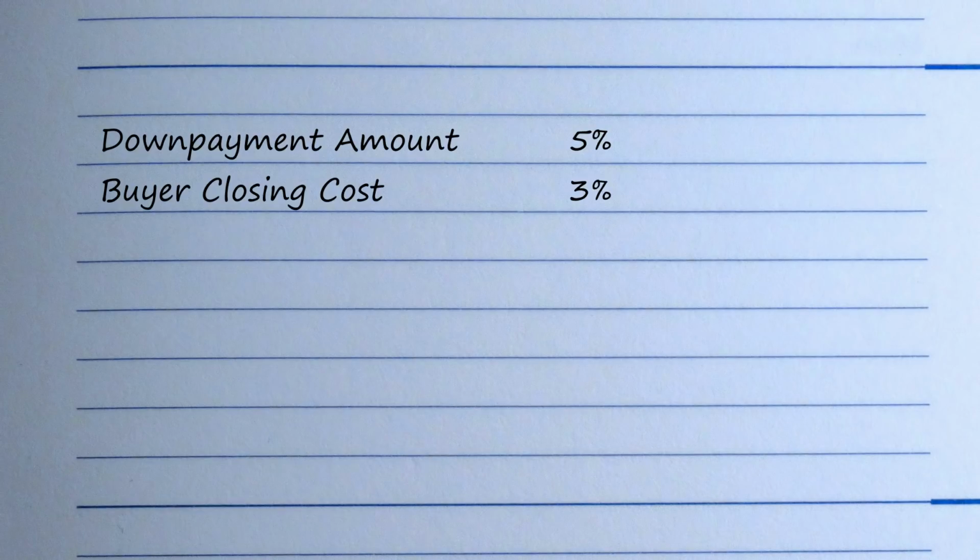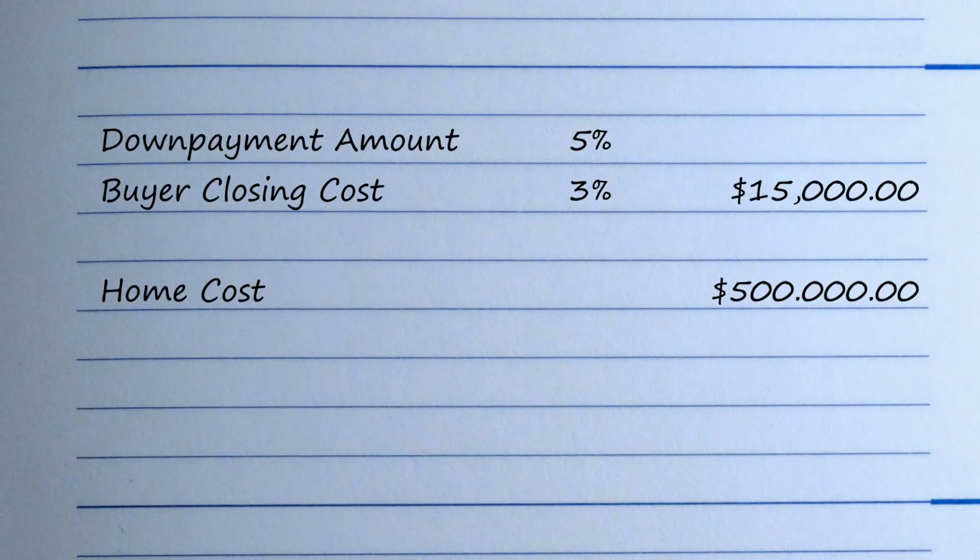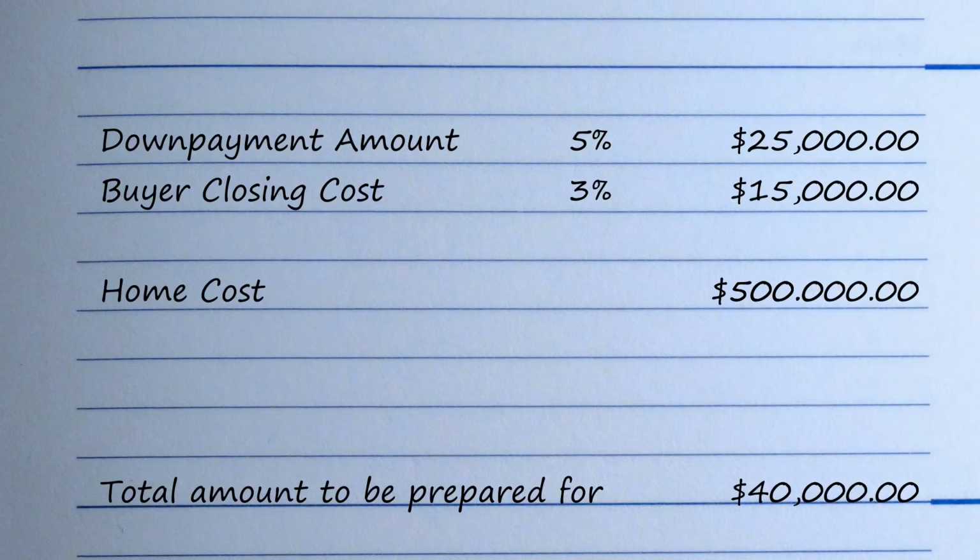When we're talking about 3% of the sales price, let's say you're buying a $500,000 home. $500,000 times 3% is what? $15,000. If you're putting 5% down towards your mortgage, then you're going to have $25,000 for a down payment. Add that to your $15,000, bringing the total amount that you need to be prepared for to $40,000 to get into that $500,000 home in this example.